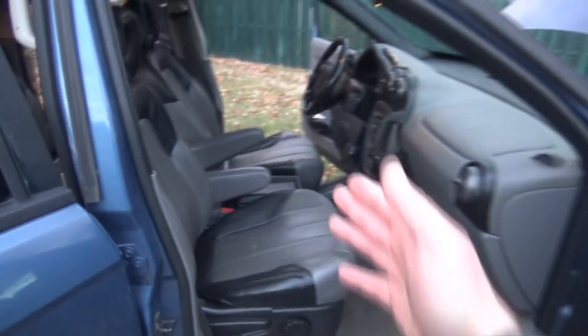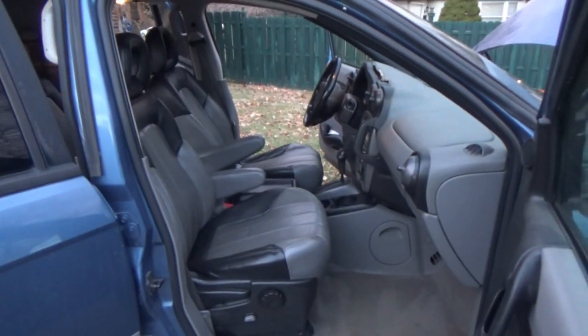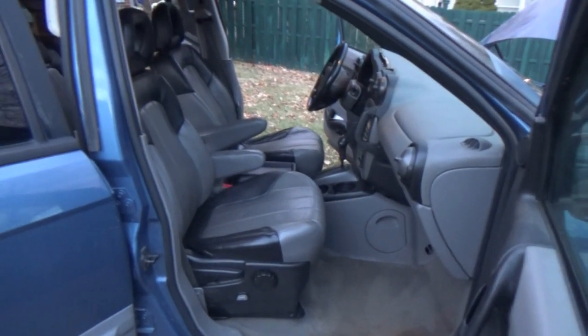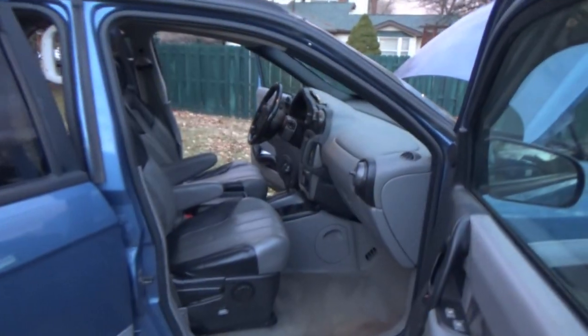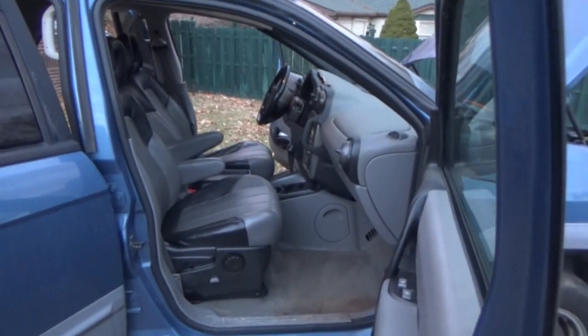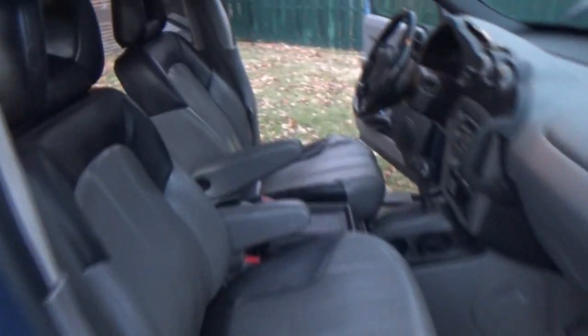Amazing. That is awesome. So I also have a front powered seat now compared to before. Yeah! That's awesome. What a pretty sky. It was a nice day. Real nice day. All right. So we're good. We're good.